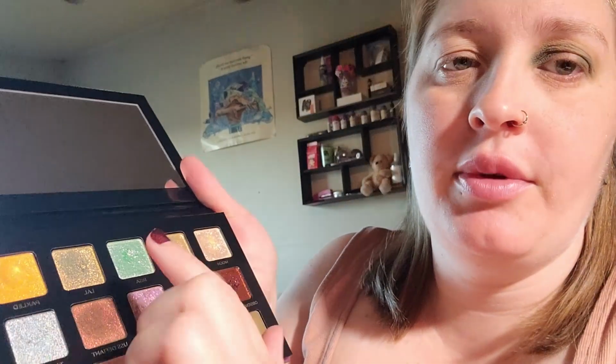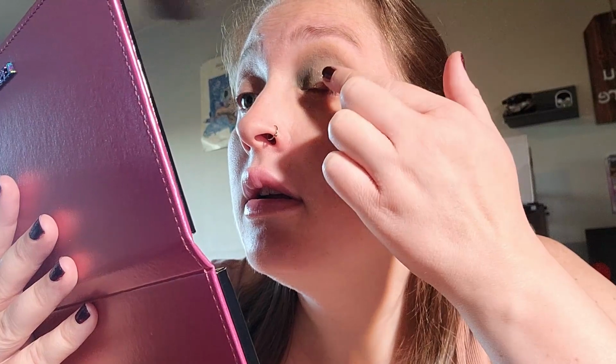So using my finger, I'm going to go in with Riza, which is this pretty green flip. I'm going to apply this all over my eyelid in the middle. Oh my goodness, it's so pretty. It's like a green with a yellowy gold flip. And I'm just pressing this in, and I'm trying not to go too much over the matte shadows we just laid down. But oh my goodness, it's so pretty. It's a really pretty halo eye.